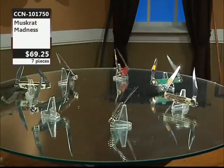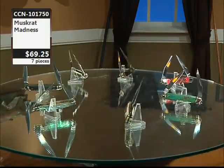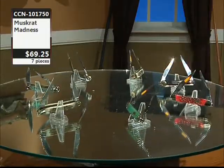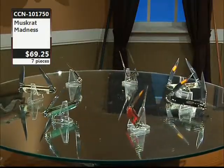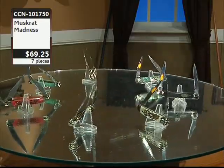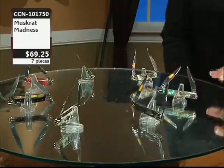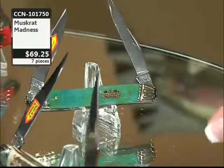If you're able to catch the Congress set we had a little bit earlier, same theory applies here. This is not a frame you see a lot in a big grouping, and that's why we wanted to do it for you. This is a 7-piece set. It's called Muskrat Madness. Another wonderful collector set. They're all Steel Warrior, razor sharp. We have this one here, which is genuine abalone. That's genuine deer stag for $9 and change.